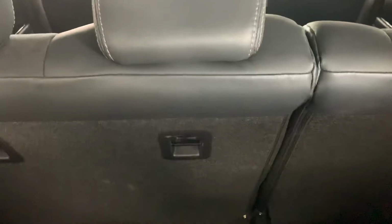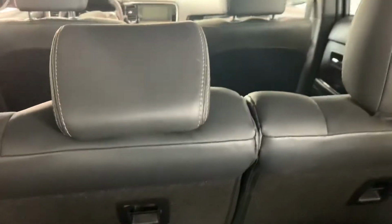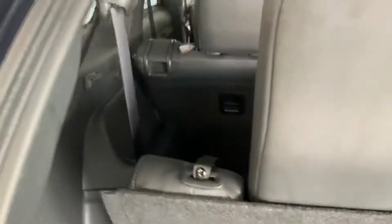Does have third row seating. The third row, I'll be honest right now, doesn't really have a whole lot of room. But the second row seats do slide up and back, just like a regular bucket seat. So I will actually show you that. But third row folds completely down if you need that extra storage space. And the third row seating is nice in case you need it. But get a little extra storage just up on the sides.